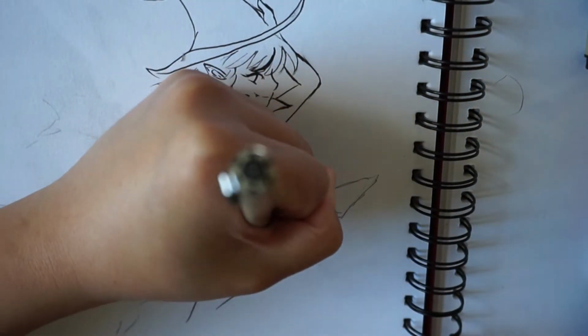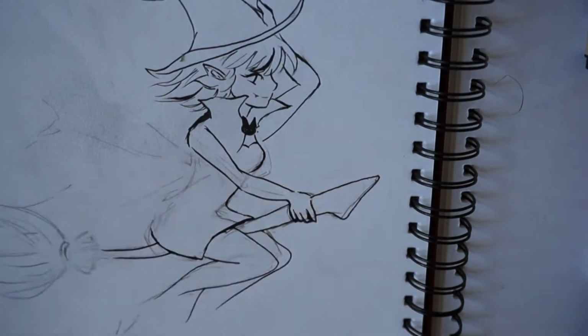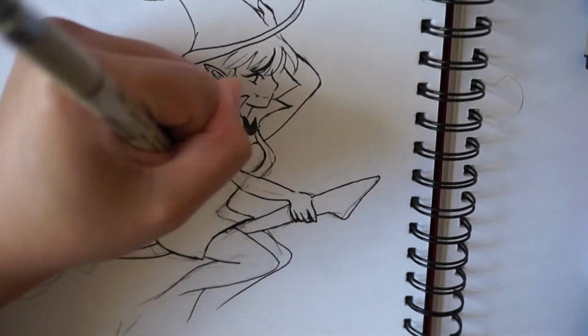There we go. That's a really mini skirt to be flying in, but it's cute, so whatevs. And then I'm drawing her billowy cape.